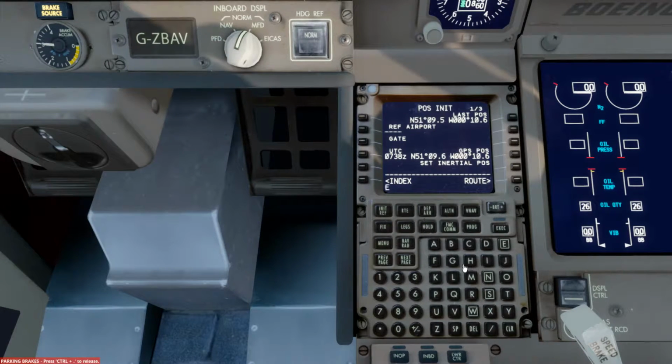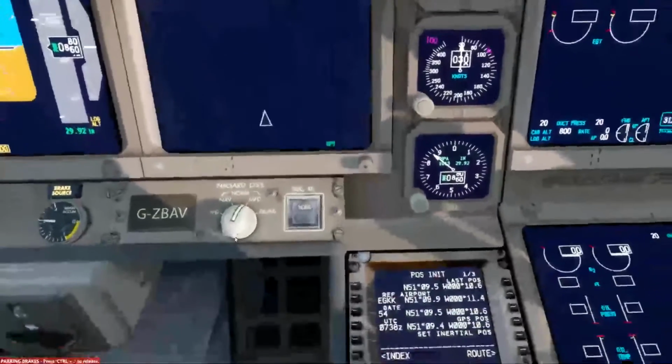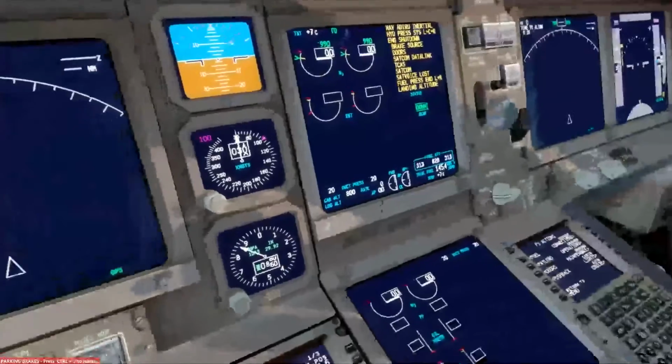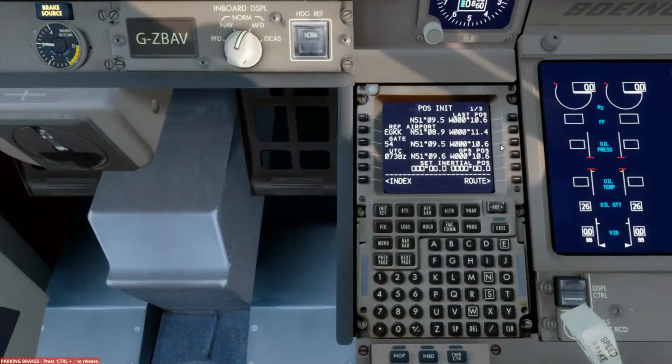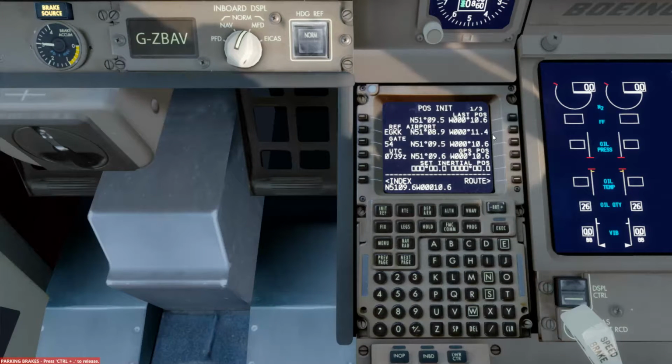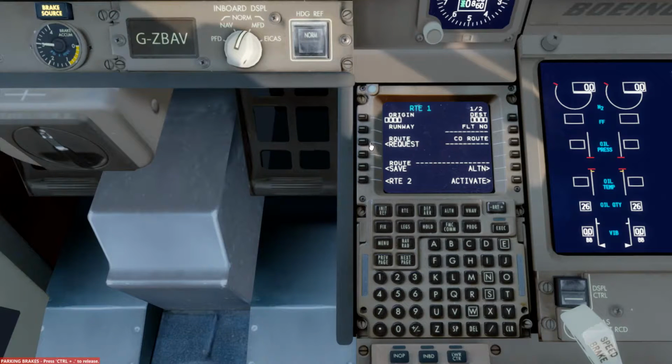So we're on the ground at Gatwick. I'm going to put the gate in. I know it's not going to work, but I'm going to give it a go. Stand 54. Oh, would you look at that? It hasn't asked for the inertial position yet, which is interesting. Oh, there you go. So as you can see, it's all gone into alignment mode. So we just reset the camera. GPS position, and so we just bring the GPS position over, and that's the same as the stand position. So I guess there's some form of verification.